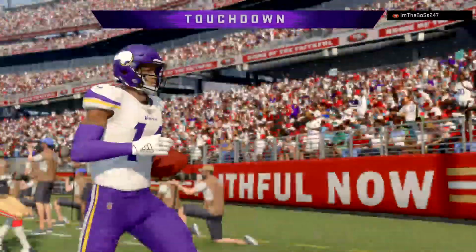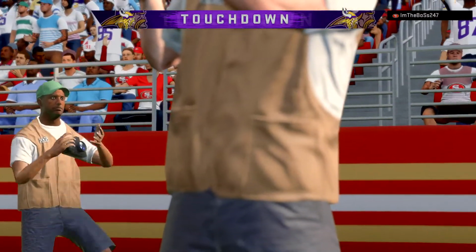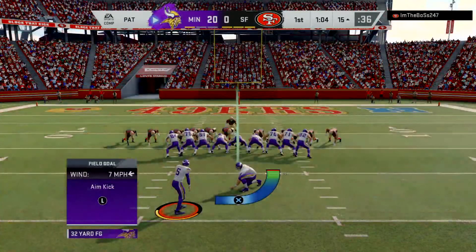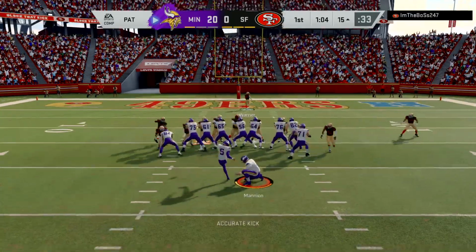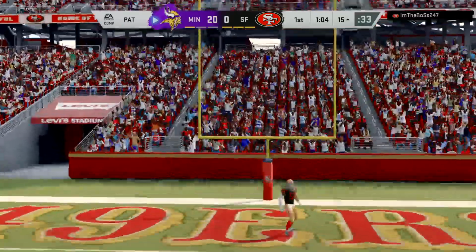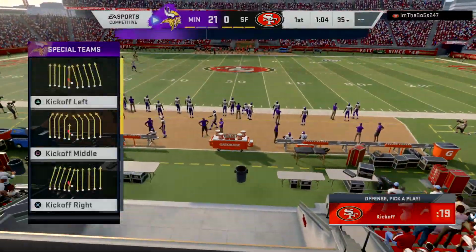And he will score. Touchdown, Vikings. Stefon Diggs, 38 yards. And the Vikings are going to widen that advantage. Boy, these guys are off to the races, Charles. 20-0 already, extra point pending.